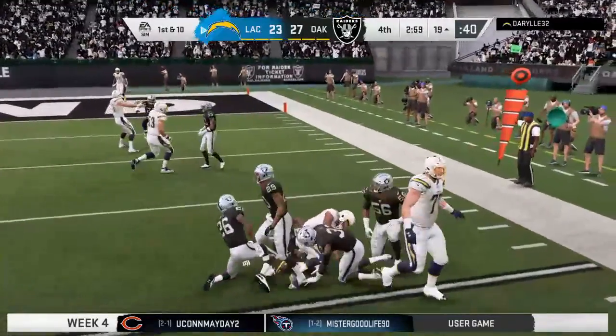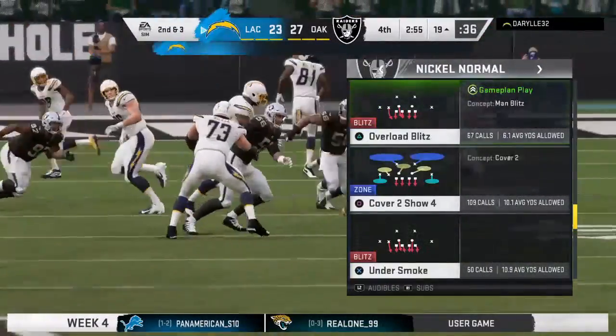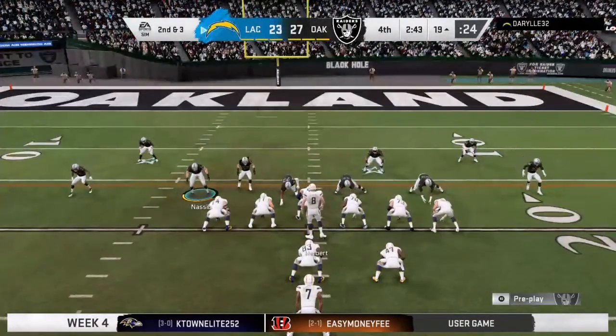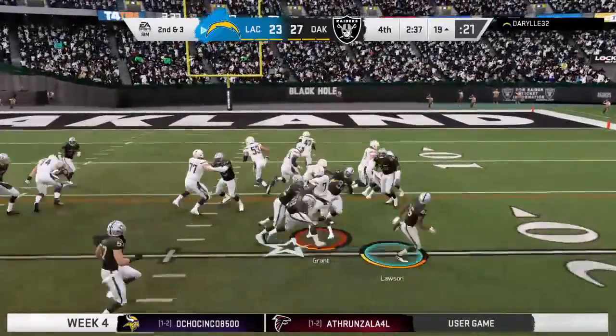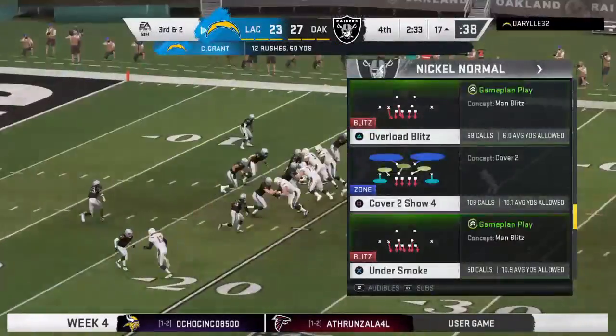And he'll be brought down inside the 20 at the 19. 7 yards there on the first down screen play. For a second there, I thought that might break big. Screen pass. Looked like it was coming together. Looked like there was an opening. Still, ended up with a solid game. On 2nd down, it's Grant. And he'll only get a yard to bring up 3rd and 1.